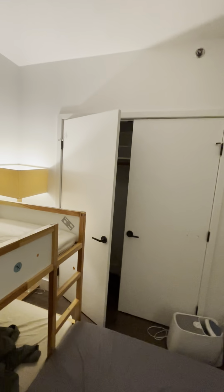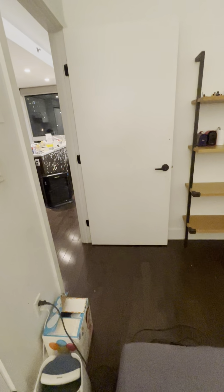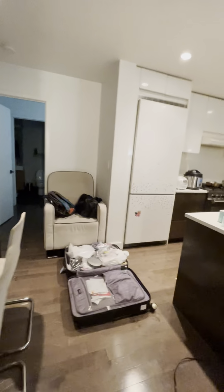Here's a closet. That's actually pretty wide. Same height. What else? That's it, really.